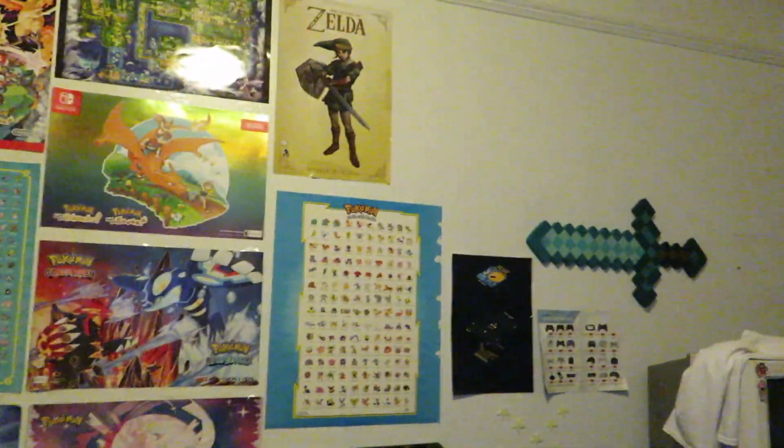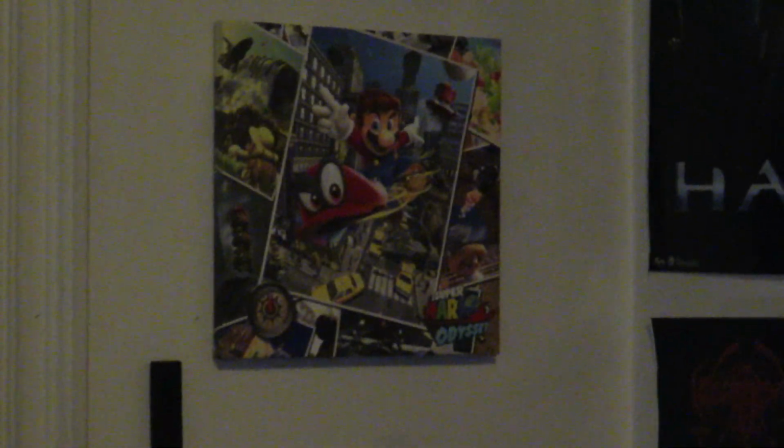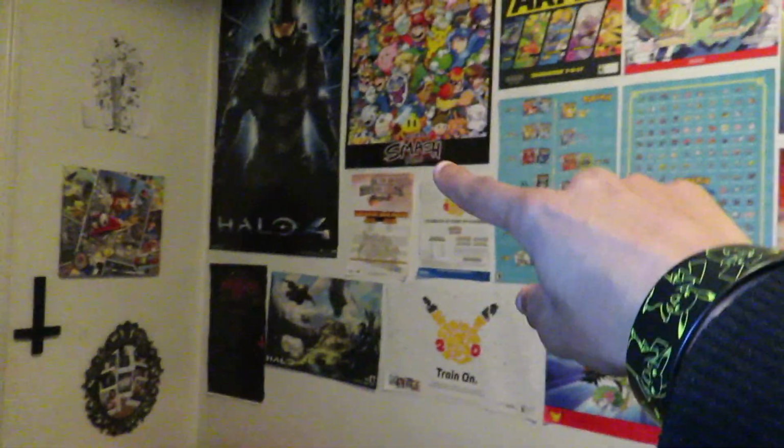So yeah. Oh yeah, and I didn't mention, but this is my wall of posters. This isn't like the designated one or anything. It's just the wall that has the most posters. So over there, a guy from Instagram gave me this awesome Super Mario Odyssey canvas. I've got a Halo 4 poster, Super Smash Brothers.